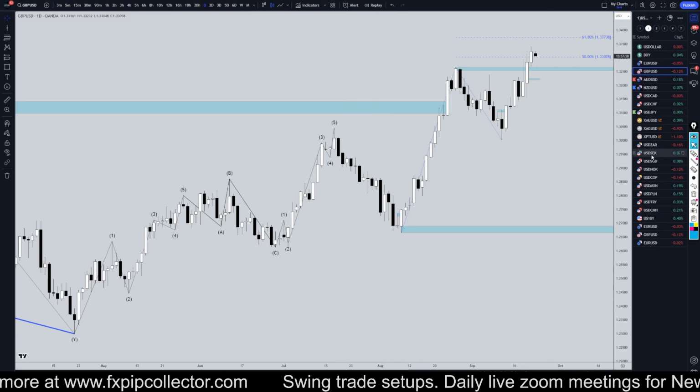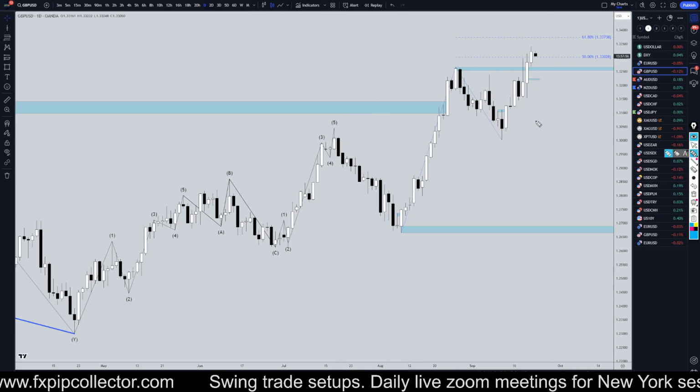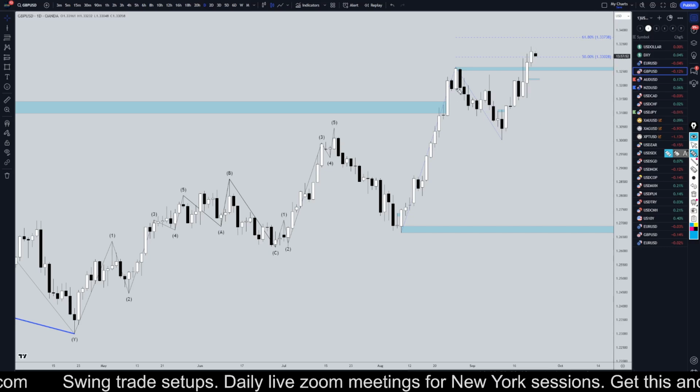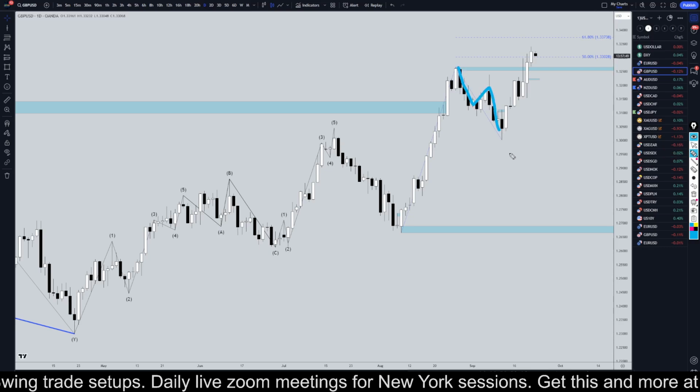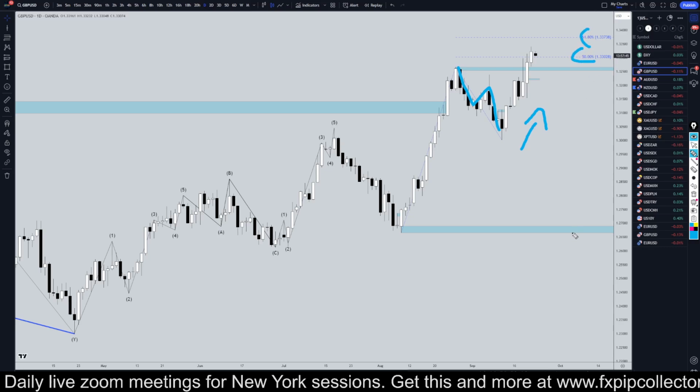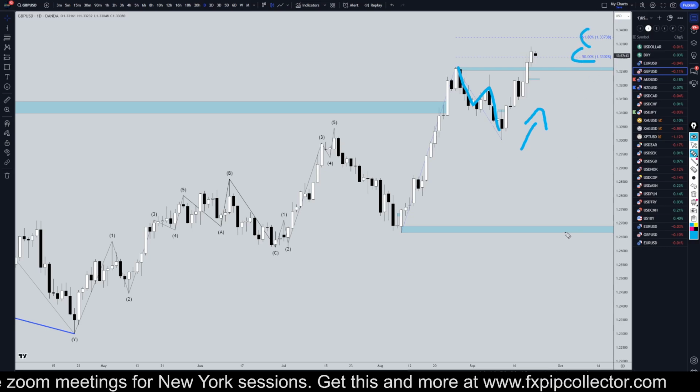Going down to the daily time frame, we definitely are in an uptrend right now. We do not have a breaker structure to the downside. We do not have a lower high. It looks like it just made another ABC pullback and another continuation of the uptrend. We definitely don't have a Fibonacci bounce, so for me, there's really no reason to think this uptrend is over.